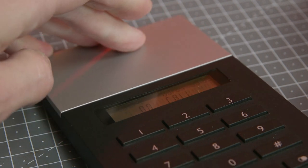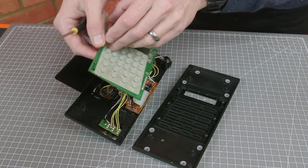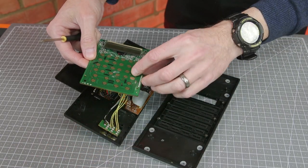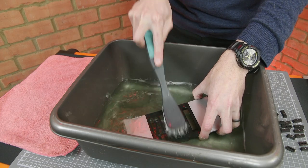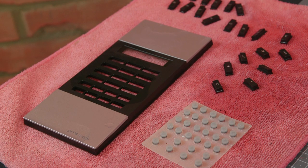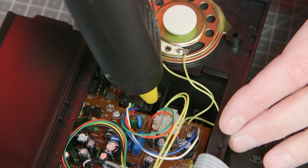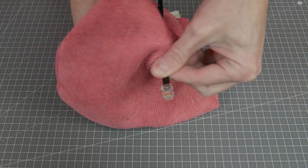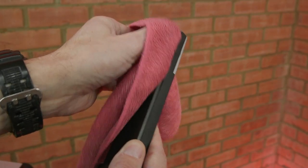With the electronics all sorted, time for a quick cleanup. There's some muck under the clear plastic, so I stripped down the front panel and gave it a gentle scrub in warm water with some detergent. While that's drying, time to warm up the glue gun and fix the loose socket back in place. I also cleaned along the length of the cable and finally gave the handset a wipe over to remove the remnants of that sticky label.